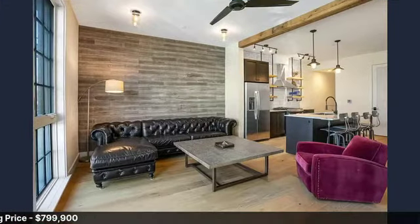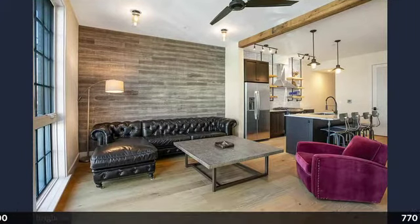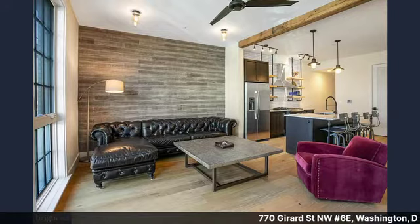You'd be the second owner of this particular unit. It's listed at $799,000. It's a $261 a month condo fee, so pretty low condo fees here. It's a 2-bed, 2-bath, and it's 1,255 square feet.